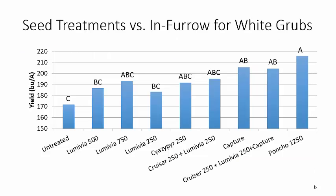Here's one more trial that you can see for white grubs, and this is just a yield slide. And again, when we pull out those different Lamivia components alone at the 500, 750, or 250 labeled rates, looks like they're maybe not providing a significant increase in yield, but there's a trend for an increase in yield. And again, Poncho 1250 provides us significant increase in yield in the presence of a pest like white grub.